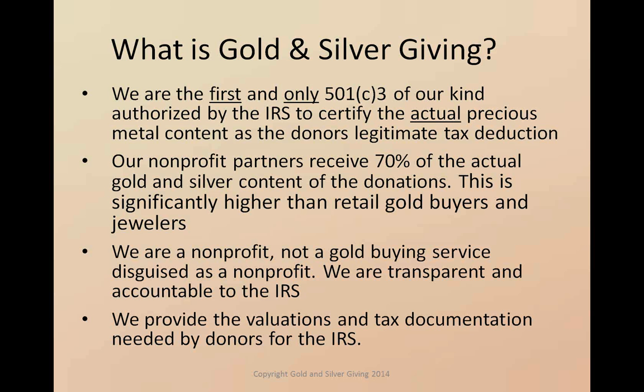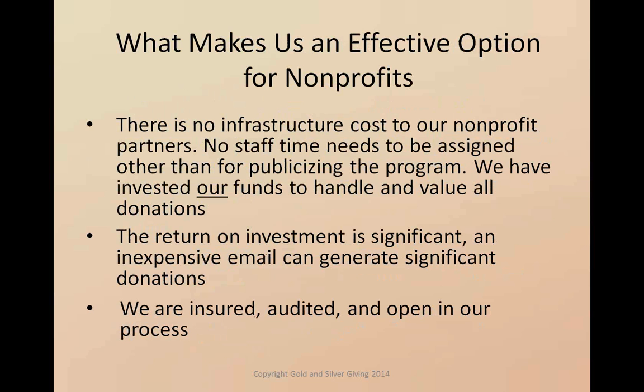And then the last thing is the valuations and tax documentation needed by donors for the IRS. We provide all that, so we'll send out a donation letter, and we'll copy you on those donation letters so you know who is donating. And the tax documentation as well that they need. If it's over $500 and they need an 8283, we'll provide it.